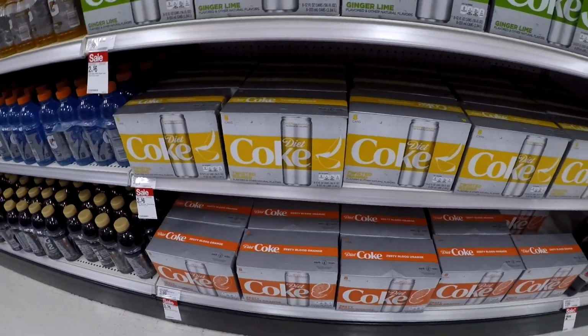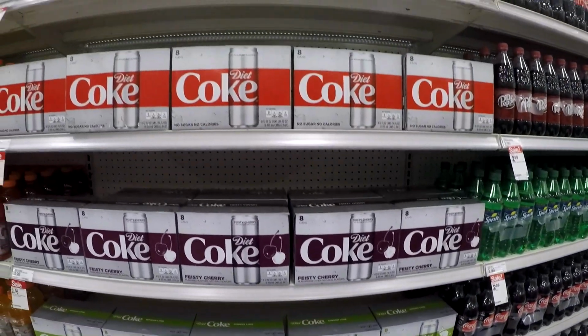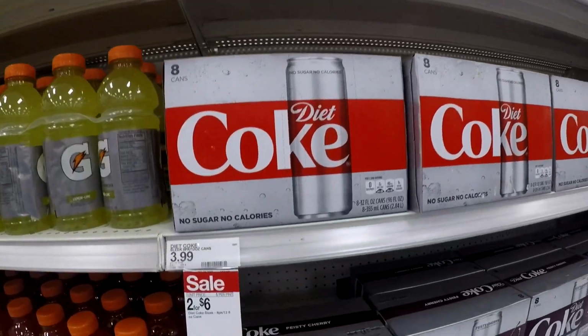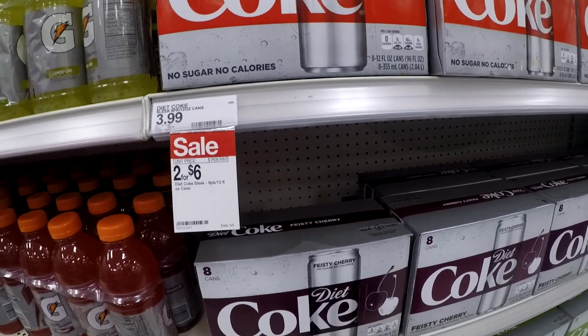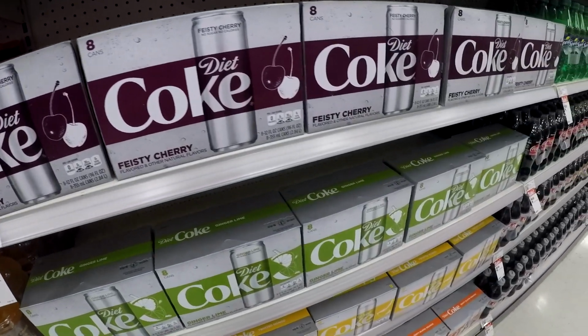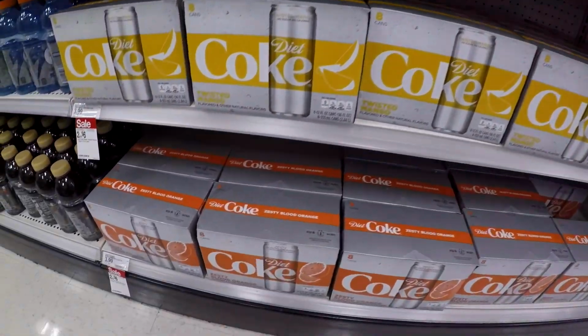So I still haven't tried our flavored Diet Cokes, but I will. So here are some of the flavors. Target is selling them right now, two packs for $6, and each pack has 8. So, for $6, you can get 16 sodas.